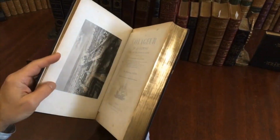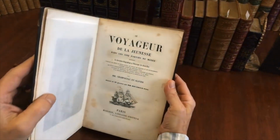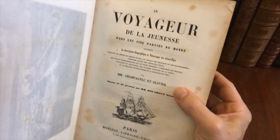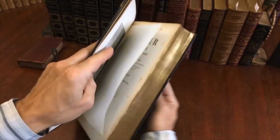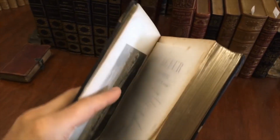And let's examine inside, because what we'll see is this is a beautifully illustrated book. It's actually in Gumuchian, a reference book on juvenile books of the era. It is largely a geographical work. There's 22 plates within it, including, for instance, this bird's eye engraved view of Paris.